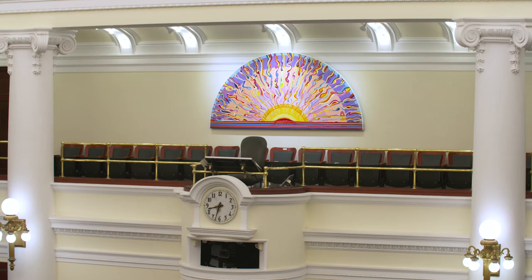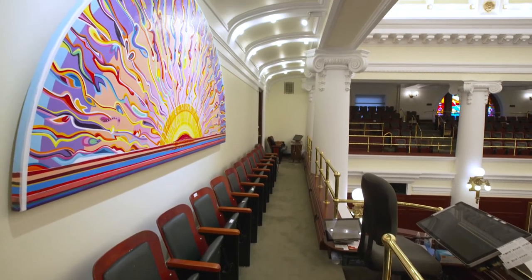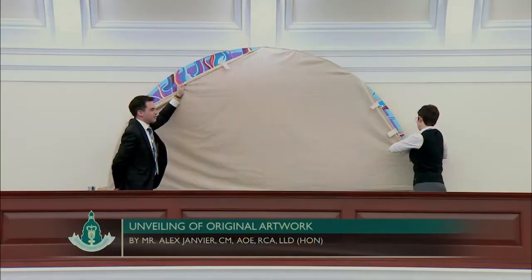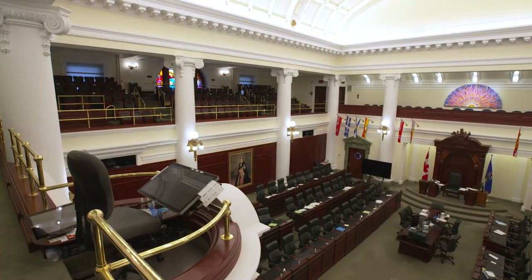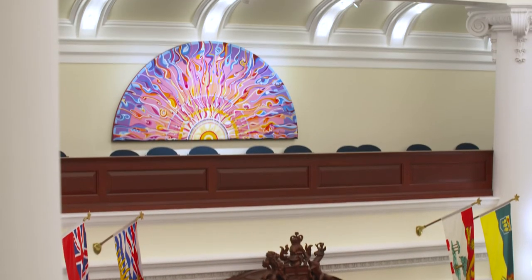The wall behind the console operator is part of a two-part painting called Sunrise and Sunset by world-renowned Indigenous artist Alex Janvier. Mr. Janvier is known around the world for his stunning abstract works. Sunrise and Sunset were unveiled in the chamber in March 2019. Sunrise is at the other end of the chamber, high above the speaker, on the wall located in the press gallery.